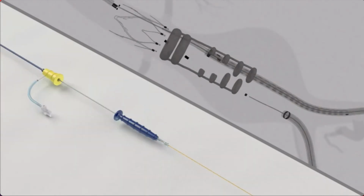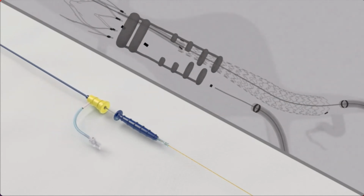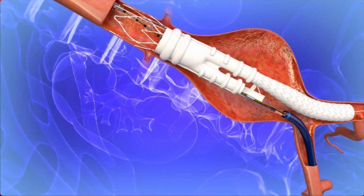Now that we've formed the body of the graft, now we have to extend the graft via 2 more limbs. And these limbs are going to ensure that the entire aneurysm is cut off from blood flow. So on the top, you can see now we're deploying the iliac limb, which is going to connect the body of the graft to the iliac arteries. So this graphic gives you an idea of that limb that we just added. You can see that white part extending from the body of the graft to the iliac artery.